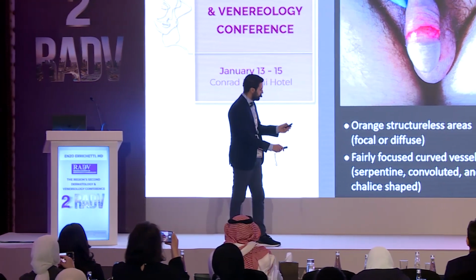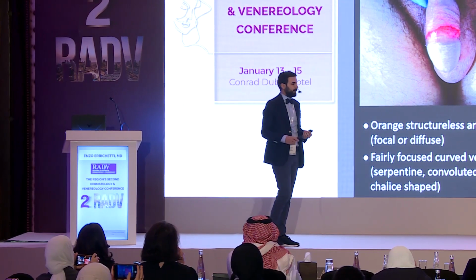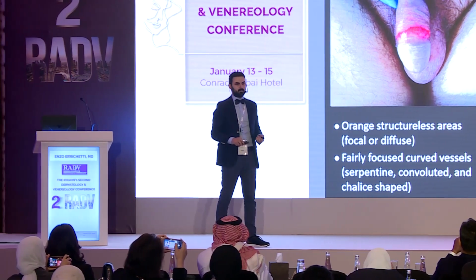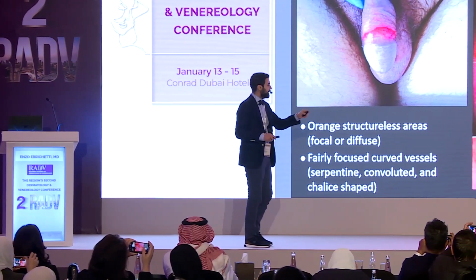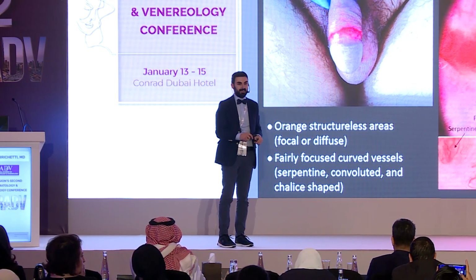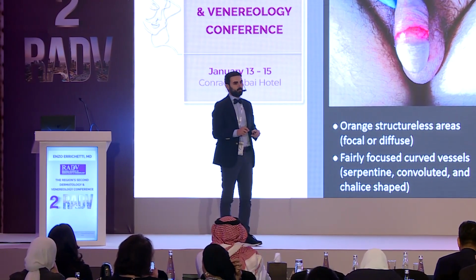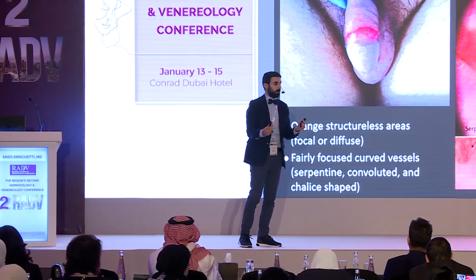What do we have in Zoon balanitis, which is, in my view, the most common form of balanitis? We have orange color again, because we have hemosiderin deposits, similarly to granuloma faciale. But we also have these very nice linear curved vessels, okay, which are very focused, because in Zoon balanitis we have a thinning of the epithelium, okay?